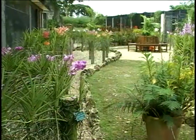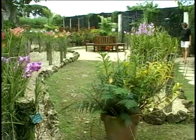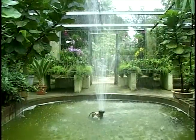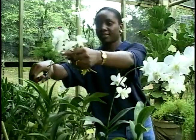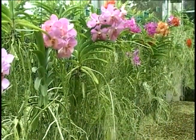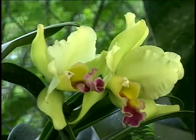Orchid World starts on a very straight path, self-guided tour. You pass a lovely waterfall. There's lots of tree orchids. If you look up in the trees, you might spot an orchid that's in flower. You go through a couple of orchid houses. There's water channels that run through some of the orchid houses, and there's spectacular colors everywhere. It's a feast for the eyes.